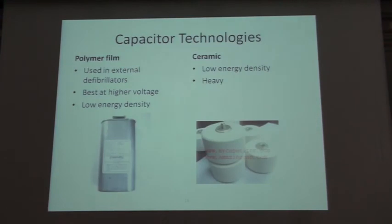There are a couple technologies that we follow at least. Polymer film capacitors are just a stretched membrane for the dielectric. They work well at a couple thousand volts. They're actually used in the external defibrillators you see in airports. But at 800 volts, it's difficult to make them thin enough to make them efficient, and they end up being quite large.